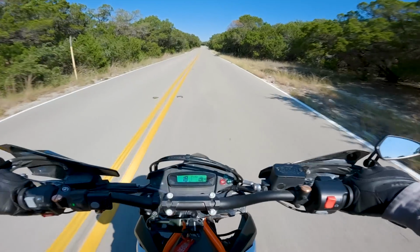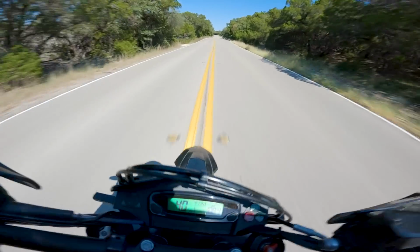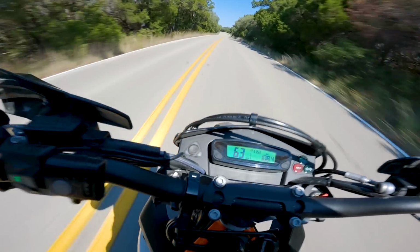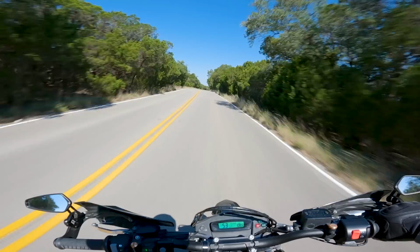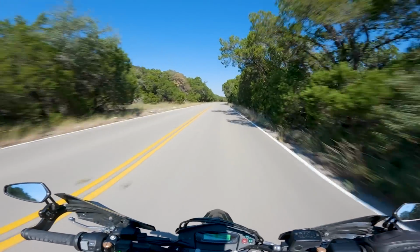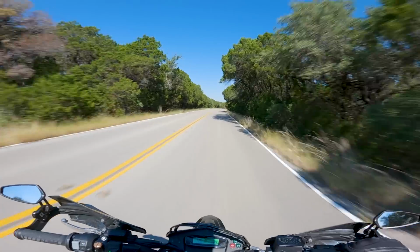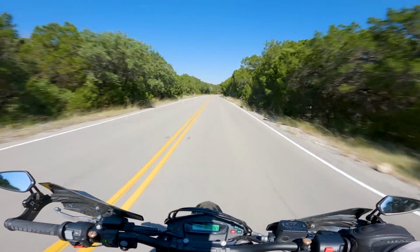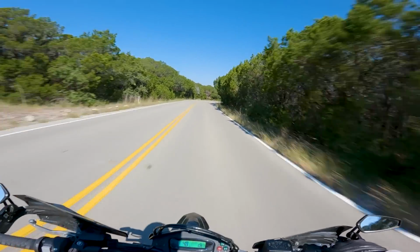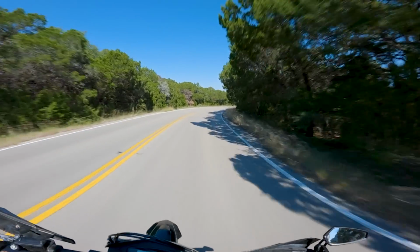Let's see here. Oh man, okay, so I felt my traction control kicking in there because my rear tire was spinning when I got on the gas.